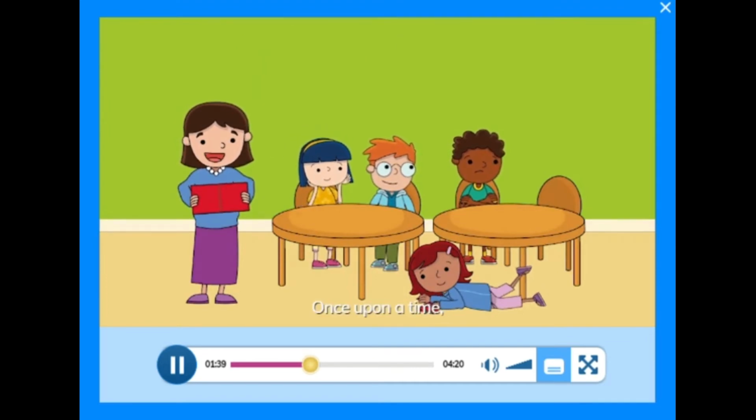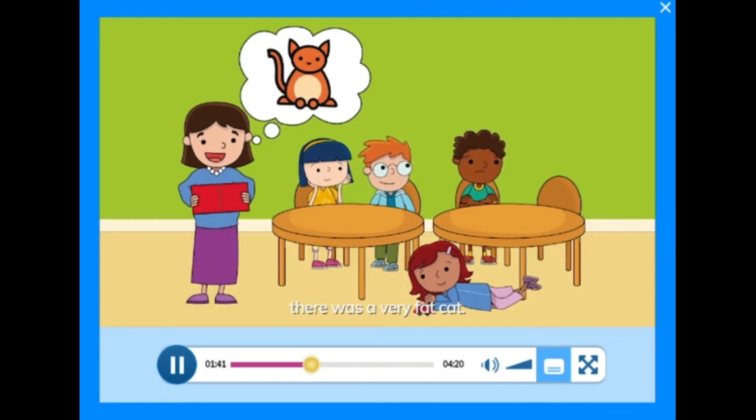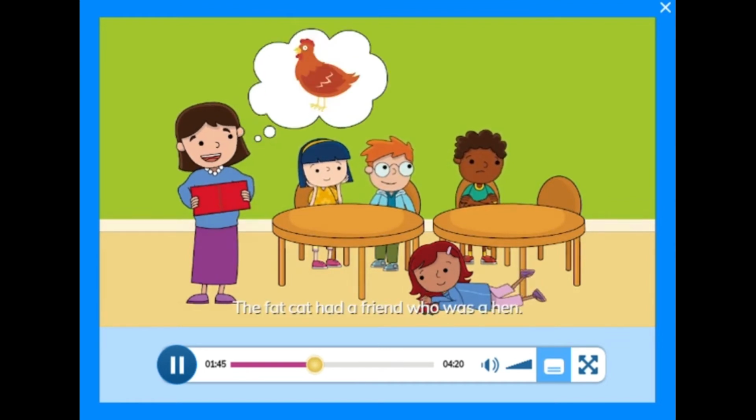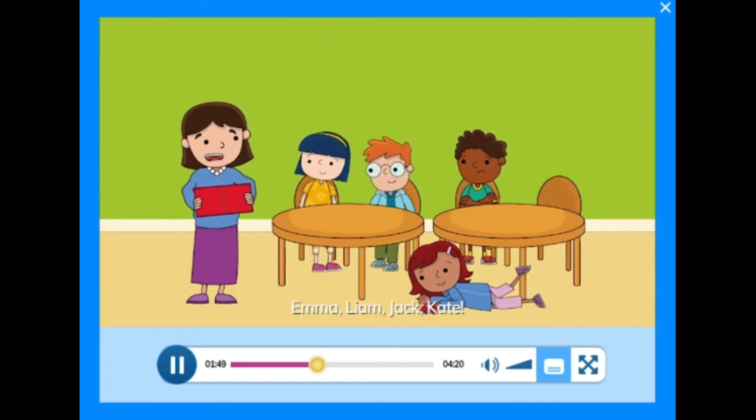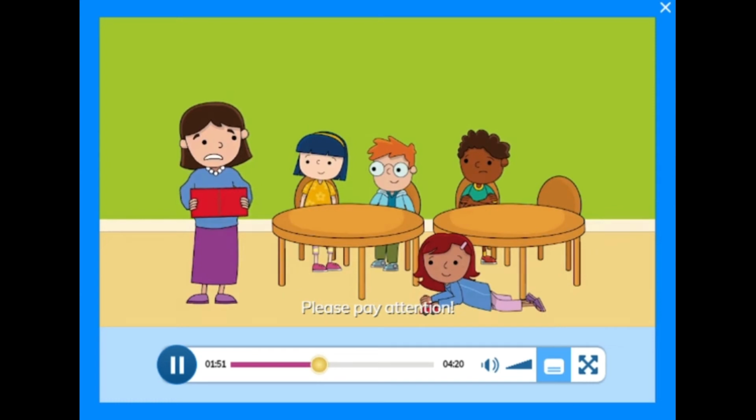Once upon a time, there was a very fat cat. The fat cat had a friend who was a hen. Emma, Liam, Jack, Kate, please pay attention.